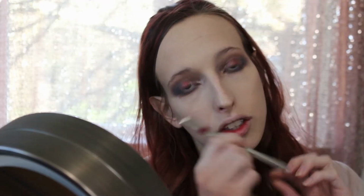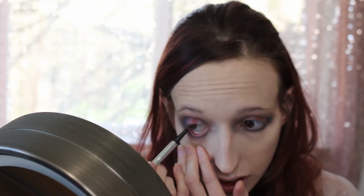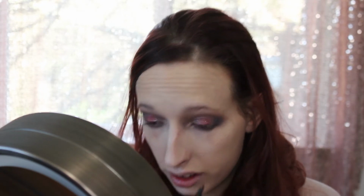And then, you know what? I know how I can pull out that red. I'm going to use my Dose of Colors eyeliner in the shade New Flame, and I'm going to use that for my waterline. That's how I'm going to bring out that red. There. I think that'll work.